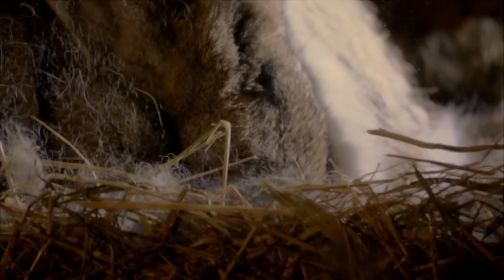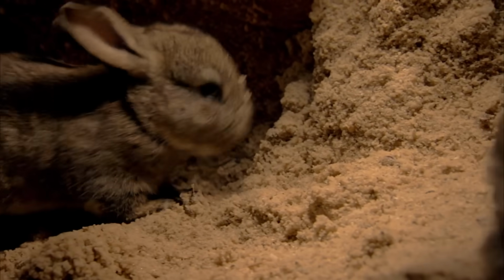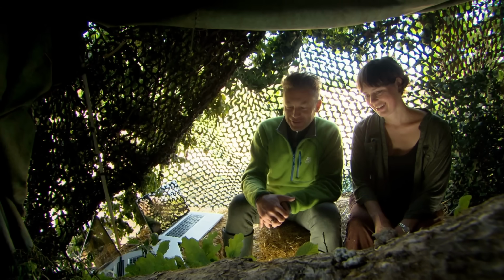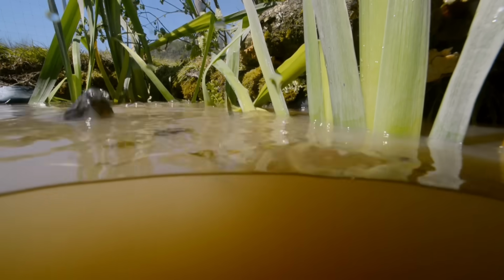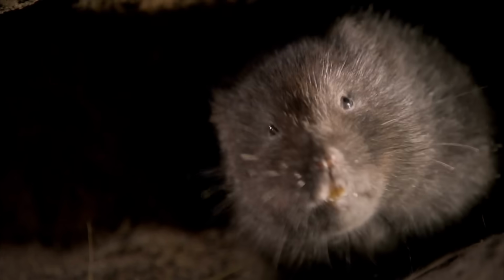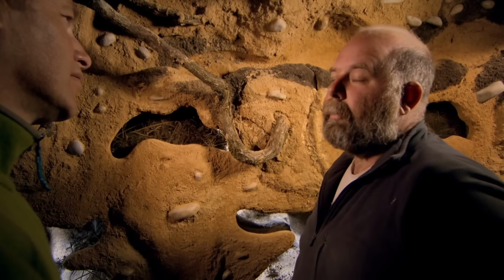Our rabbits have bred, but will their young learn the skills they need to survive? It's quite a brave moment for these little things, isn't it? Our 2 water voles got off on the wrong paw, but are things looking up? If there are babies in there, that's where they'll be at the moment.